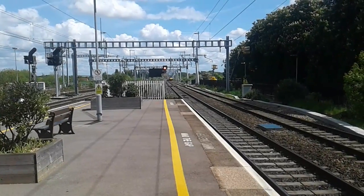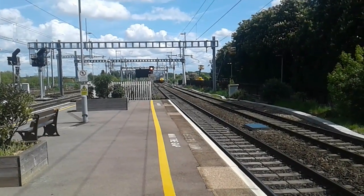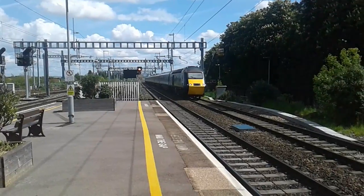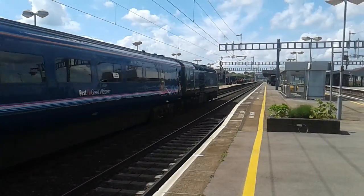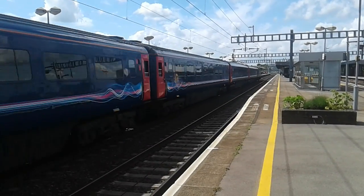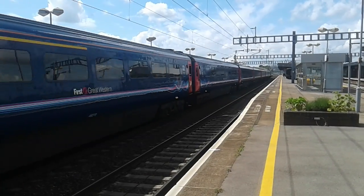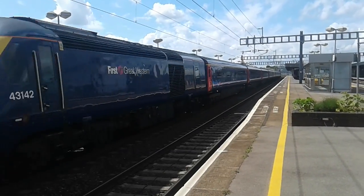Okay, now coming in is the heavily delayed 13:53 Great Western Railway service to Plymouth. At the front we have 43198, Oxfordshire 2007. On the rear is Reading Panel Signal Box, 43142.